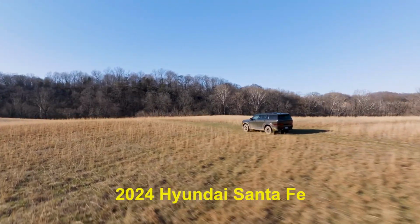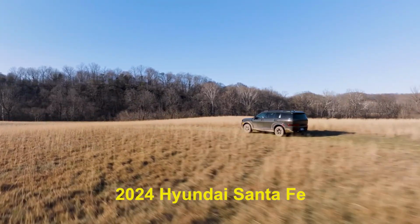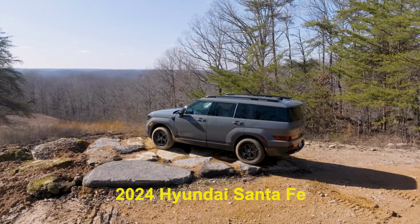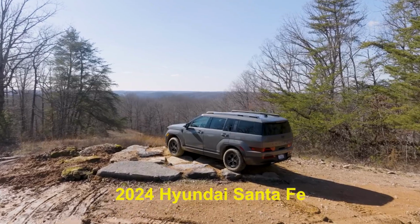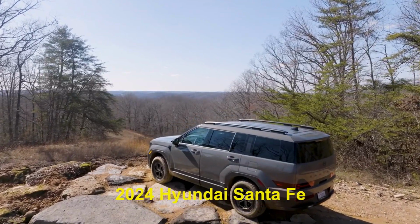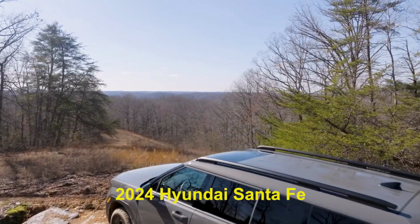You can get a new Santa Fe for as little as $35,000, and it's got some pretty good stuff. It has 18-inch alloy wheels, 12.3-inch touchscreen, wireless Apple CarPlay and Android Auto, hands-free tailgate, which is a liftgate, which is useful.